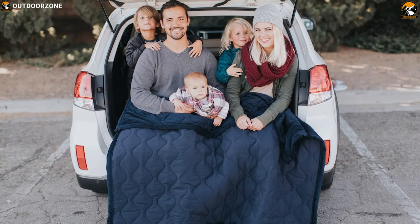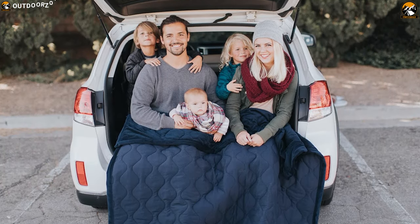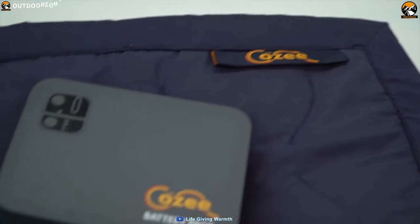The Cozee battery-powered heating blanket is the perfect solution to keep you warm on any campsite and enjoy it to the fullest.